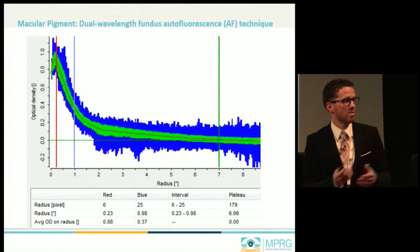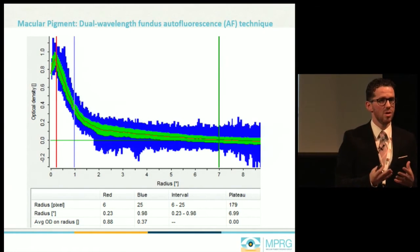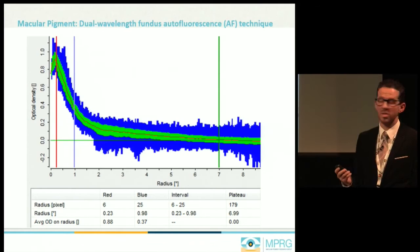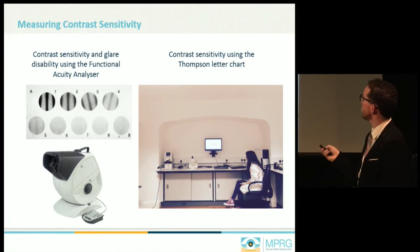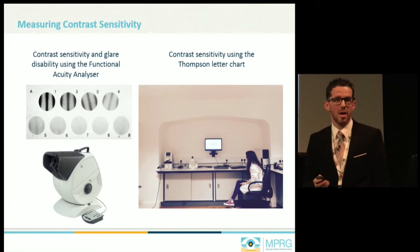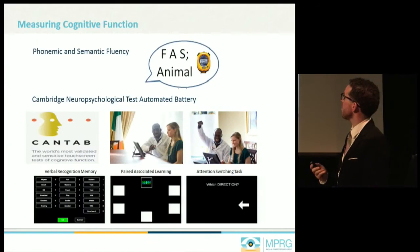And some of the advice that Paul Bernstein gave me when he realized we were starting this big venture was to use imaging techniques in addition to our flicker device, and we took that on board and went to great lengths to secure this technology. We measured contrast sensitivity in many different ways. The Thomson letter chart was the main measurement of contrast sensitivity that we used in our vision laboratory, but we also dabbled in the functional acuity analyzer, which has options for daytime and nighttime conditions as well.